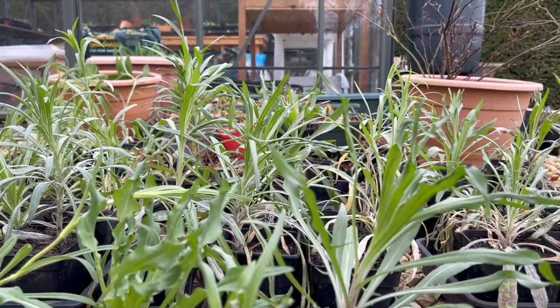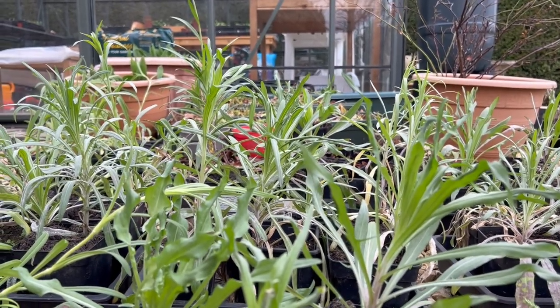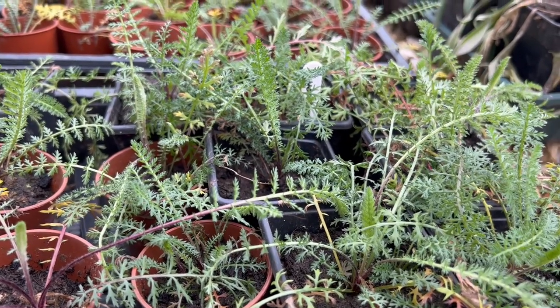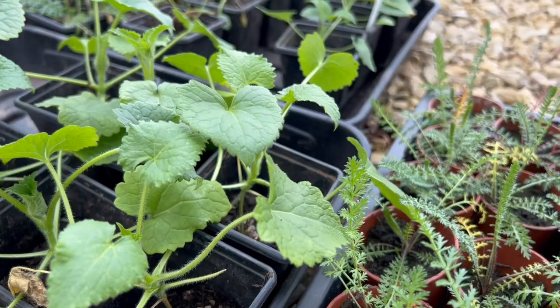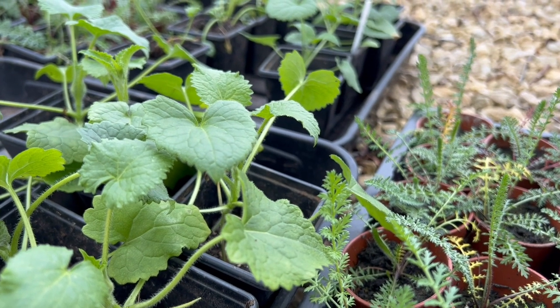But you might be wondering what on earth I've been doing the last week with them, because how can you harden off these plants, get them ready to go outside when we've had -6 temperatures overnight again? What have I been doing? Well, I didn't want to lose these ones as well. These are the last quarter of the plants that I had, and they've done really well to get through.